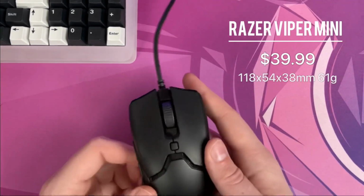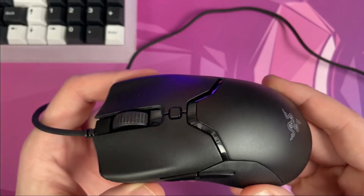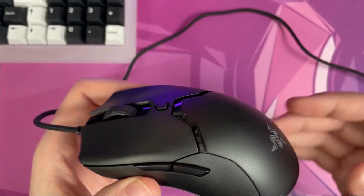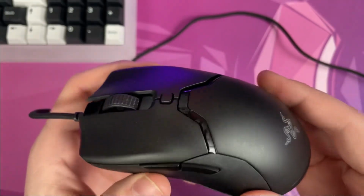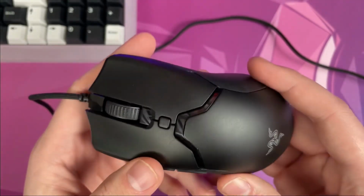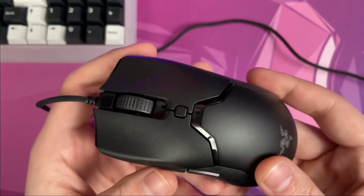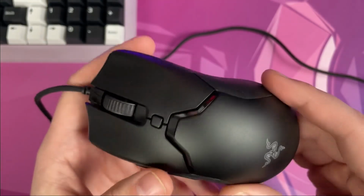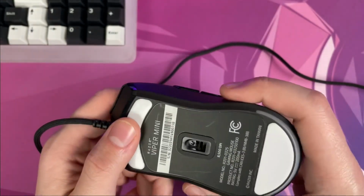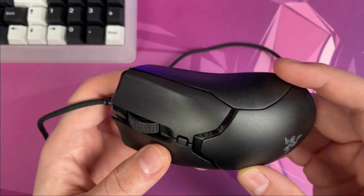All right, up first, we've got the Razer Viper Mini. This guy came out around March or April of this year, and honestly, I feel like it's used more than the regular Viper or the Viper Ultimate. It is definitely designed for a small or medium size hand, and definitely a fingertip or claw grip. You would have to have toddler hands to palm grip this, and it is a little bit of a narrow mouse, so some folks might find it uncomfortable.